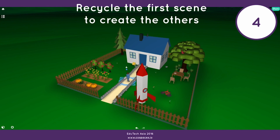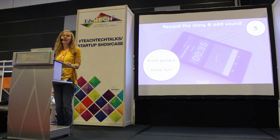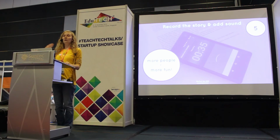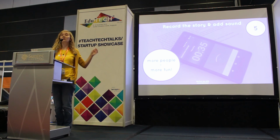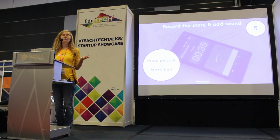Now we're actually nearly done with our story. What we're missing now is the sound. For that, you can just use any voice recording app on your smartphone, for example, and with that you record yourself reading the story. What is even more fun is if you get other people in and you can read the story together, for example with assigned parts. And then you just take that file and you put it into your project in the browser app, and then you have your finished VR story.